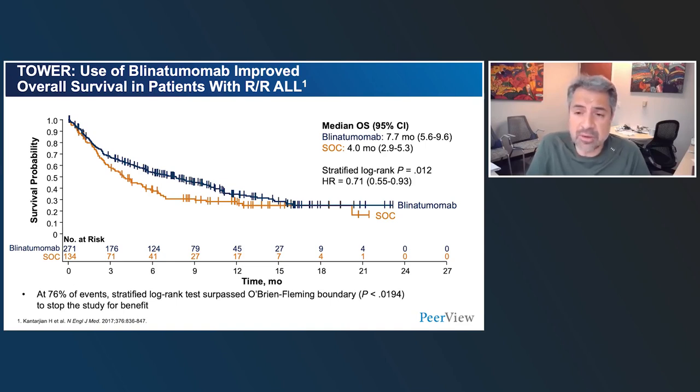Of course, the use of blina was better in first salvage than in multiple salvage, salvage 2 and beyond. Nonetheless, this drug was approved, and based on this, we further explored the use of blina in the frontline and in other contexts.